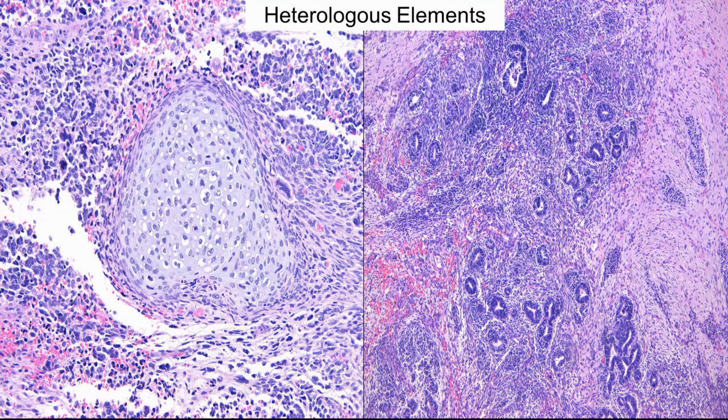So approximately 50% of cervical embryonal rhabdos show heterologous elements, the most common of which is cartilage. The heterologous elements may be very focal, only seen on one slide, and measuring less than a millimeter in size. So it's important to sample thoroughly if you're having trouble coming up with a diagnosis. You can also see neuroectodermal differentiation in these tumors, as well as a type of heterologous element.